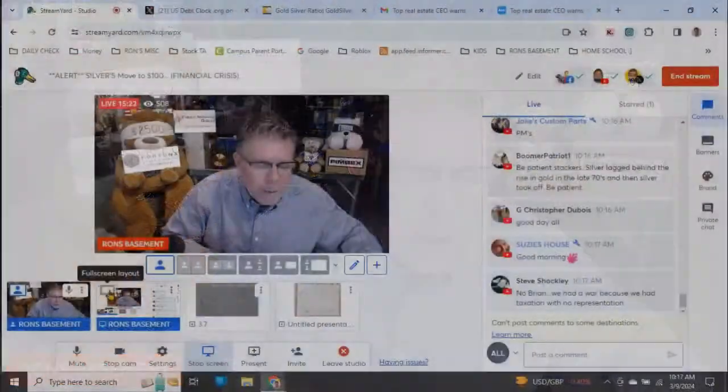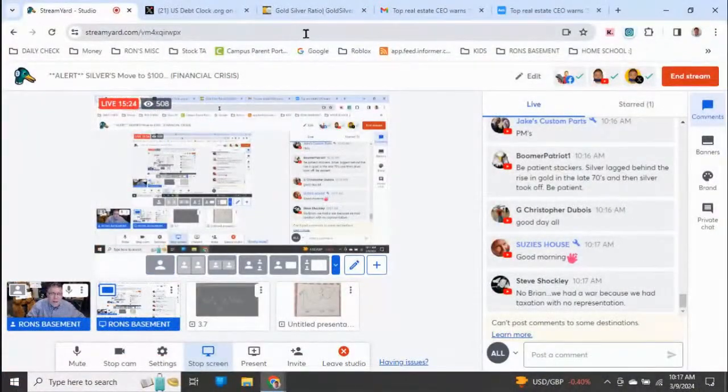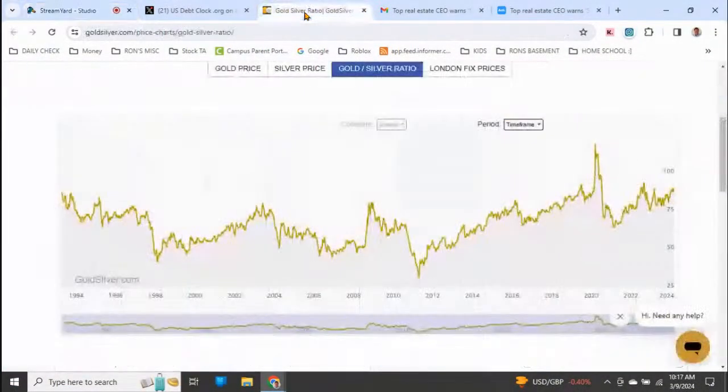Let's go check just real quick. I want to check on the gold to silver ratio. Okay, this is a chart. See my cursor? Here we are right now. Gold to silver ratio, 90.61. The rubber band is stretched.